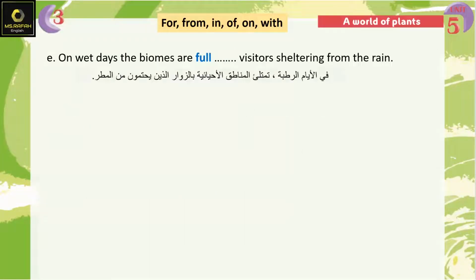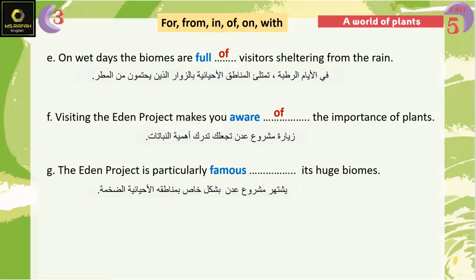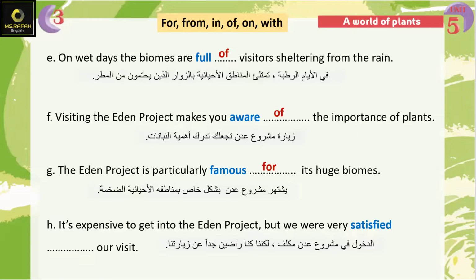On wet days, the biomes are full of visitors sheltering from the rain. Visiting the Eden Project makes you aware of the importance of plants. The Eden Project is particularly famous for its huge biomes. It's expensive to get into the Eden Project, but we were very satisfied with our visit.